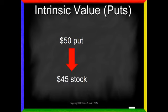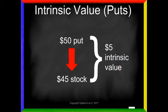Put options work exactly the same way, just in the opposite direction. So if you had a $50 put instead, and the stock was trading at $45, you have the right to sell shares for that strike price of $50 when the stock is actually down at $45. So that's a $5 advantage to you, and this $50 put would have $5 of intrinsic value. Put options gain intrinsic value as the stock price falls below that strike price.